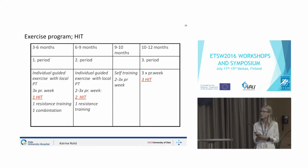In the second period, also individually guided, we say 2 to 3 times per week. They should have 2 times with high intensity interval training and 1 with resistance training. And in the last period, they have 3 sessions with high intensity interval training per week. And that's really tough.